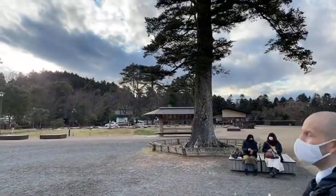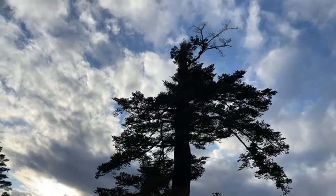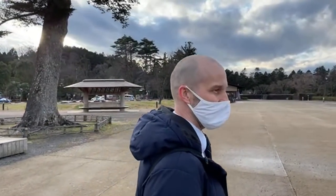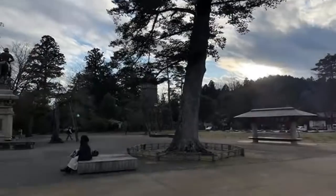This tree looks pretty massive. It looks like it's been hit by lightning or something. Could be. Your guess is as good as mine on this one. But yeah, these trees live hundreds of years. I'm not sure if it's pre or post-war. But I like trees.